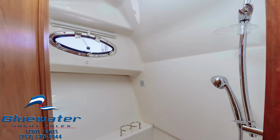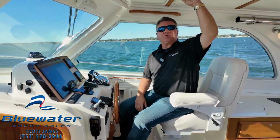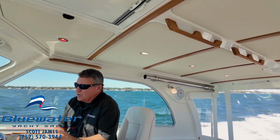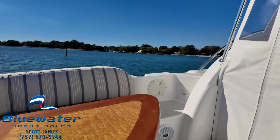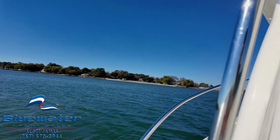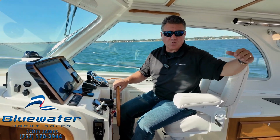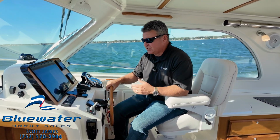Your cabinetry is all American cherry. Very nice cabinetry. We've got the cherry accents overhead, cherry handrails, handrails over here. So let's talk about safety a little bit. Very wide and flat side decks, molded-in steps on both sides up to the side deck, and then everything's nice and flat. Big beefy bow rail comes all the way back to where you go into the cockpit. Handrails up here. So very, very safe boat.